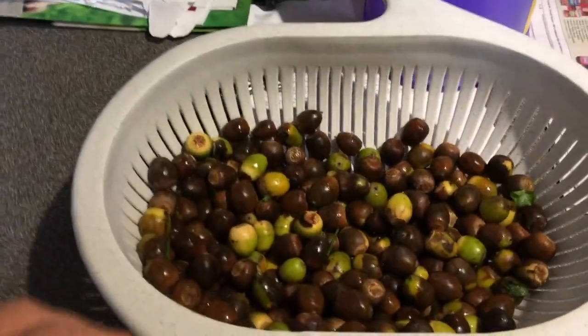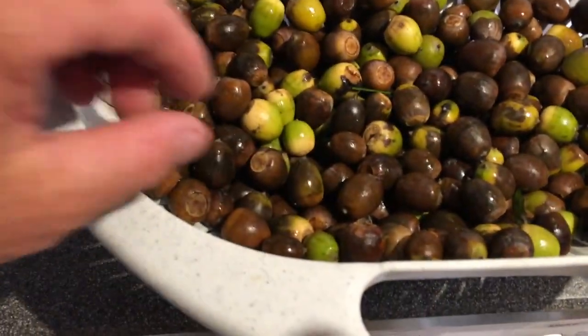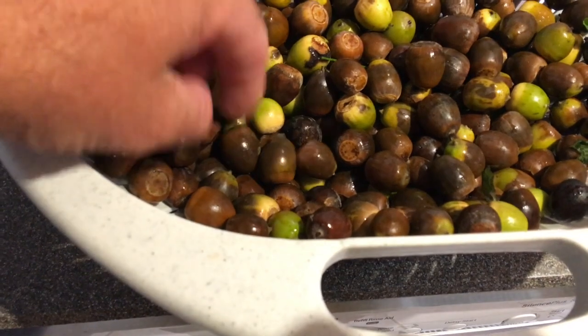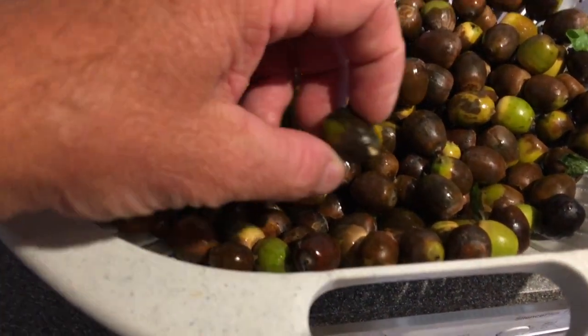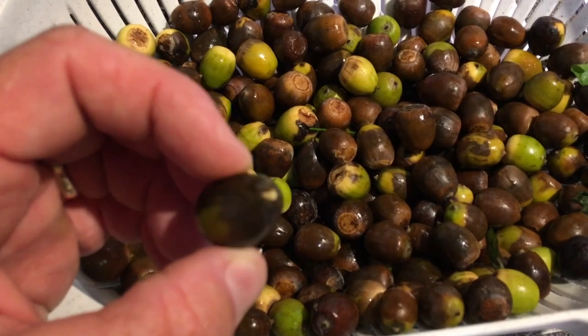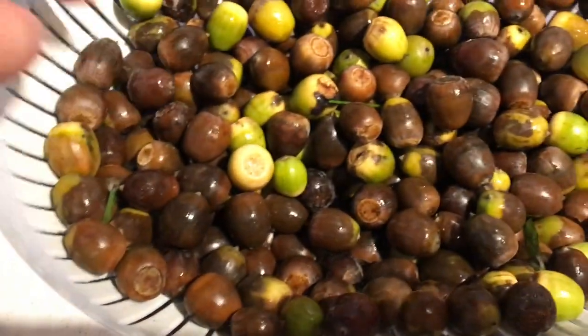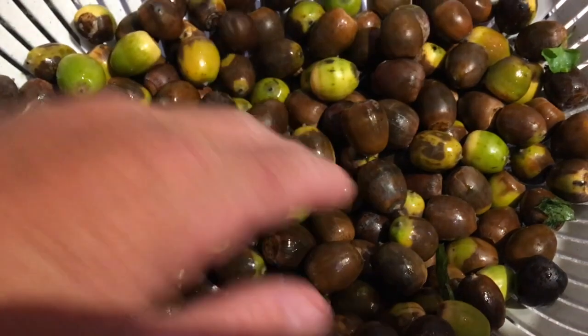I'm sifting through the acorns. They're all wet, so I want to dry them off. And as I'm going through them, some of them are sprouting. So look at that one. See how it's starting to already grow a tree? So I found a couple of them right here. And I'm going to stick those in a pot right now.